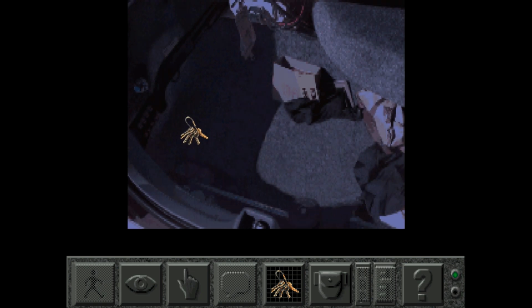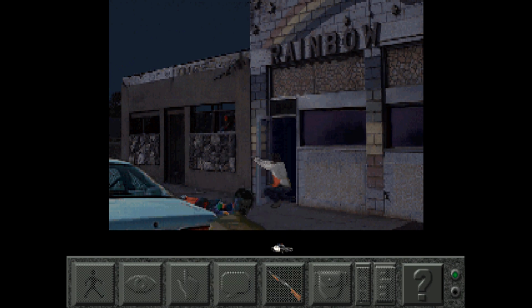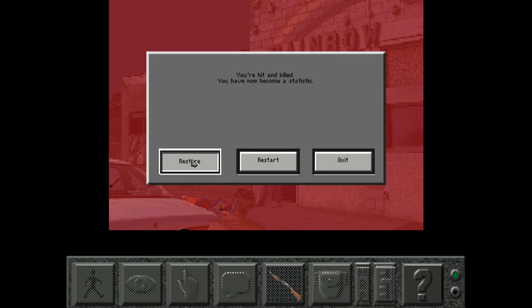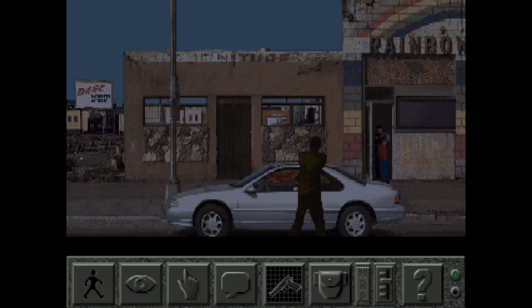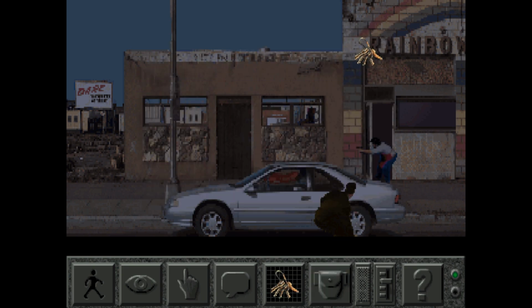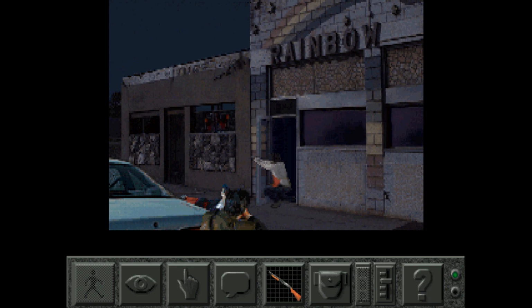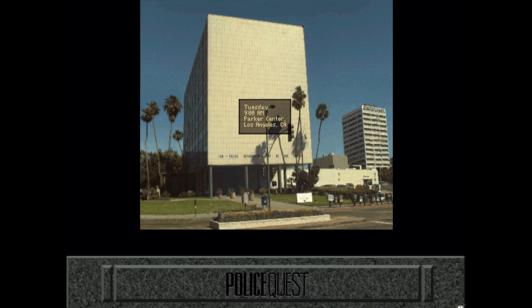You're hit. You unlock the... You're hit. You're hit. Tell me I got him. Oh. So bizarre, man. I thought I had him. Oh! You're hit. Twice. Three times. You're hit. Alright, we got him. Hell yeah. Damn, that's crazy, man.